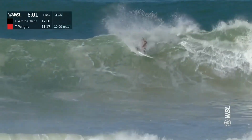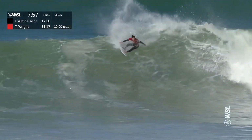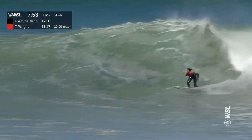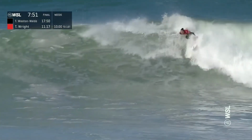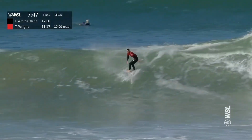Important wave for Tyler Wright here. Drops a hammer on a powerful section and keeps the momentum. Beautiful section opening up. Big rail jam for her. And she's going to need more of that aggression, more of these steep sections, another tight wrap in the pocket, keeping it critical because it's a little slopey here.